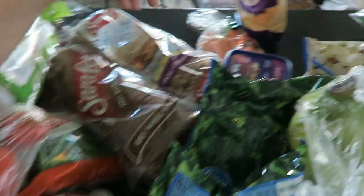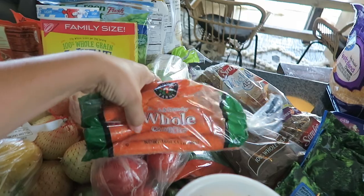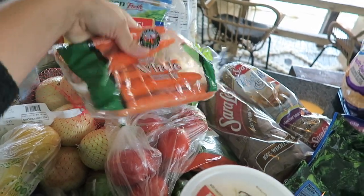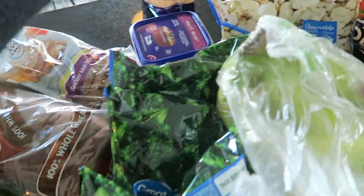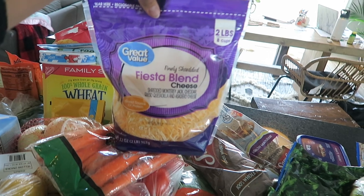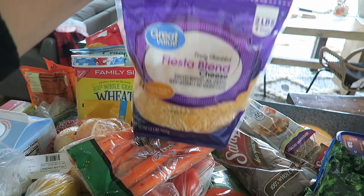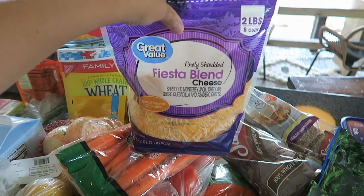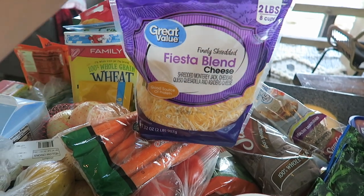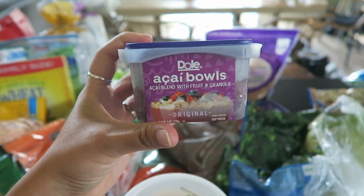It's so good. And then I've got some carrots because I'm actually going to try and make a somewhat vegan nacho cheese. And then I've got a big bag of shredded cheese for the family. This is one of our go-tos. We use this all the time, for every meal. I try not to use as much of this, but I do still need to get cheese in the house for everybody else.